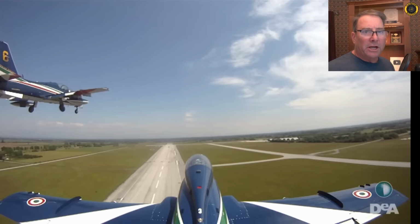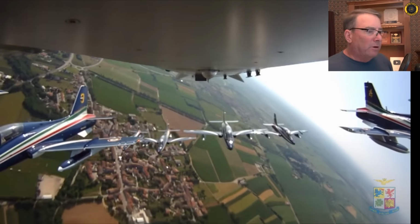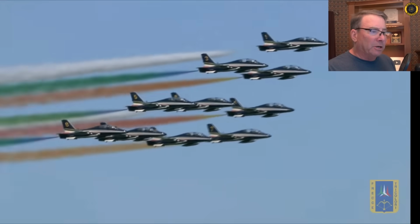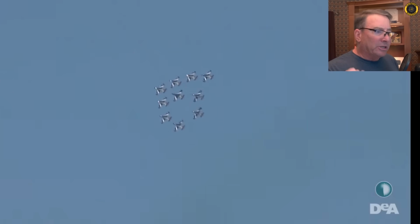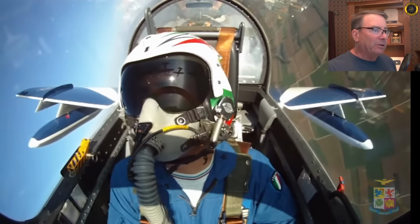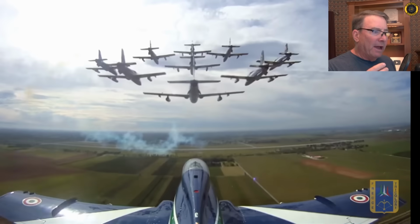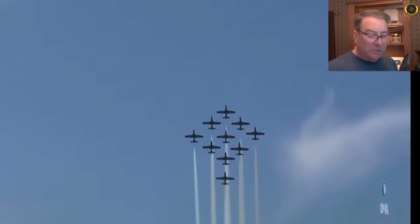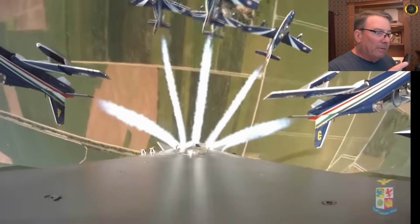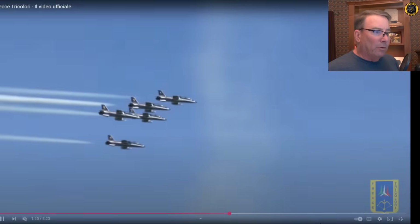The Tricolori jet demonstration team from Italy has been thrilling audiences for years. They've got 13 jets, the Aermacchi MB-339, a single-engine jet trainer and light attack aircraft. They use 10 of these jets in the formation, and the other 3 are airborne spares. The more aircraft you have in the formation, the more difficult it is to manage. Coming up shortly, we'll see the beginning of the maneuver they were attempting in Pantelleria, and it was just beyond here where the trouble began.